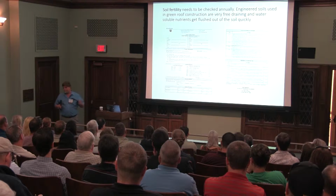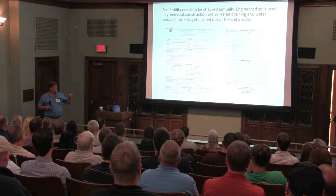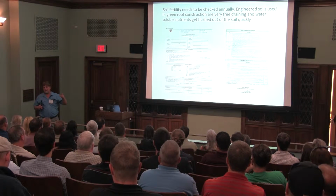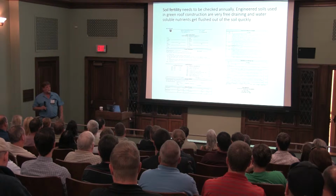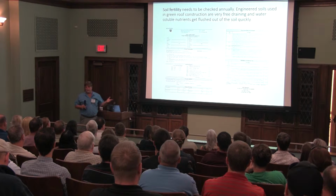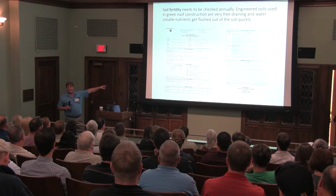You want to dial down in your soil science. These things don't have a good cation exchange capacity, so they don't have a great ability to buffer nutrients. They don't grab them and hold them as well as native soils, especially because there's no clays, there's no silts and clays. The testing needs to be done on an annual basis.